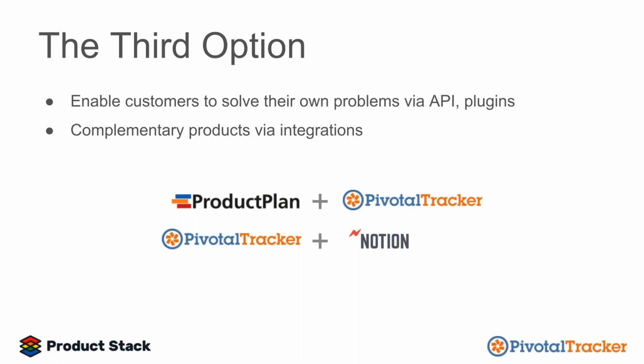And here we have exactly such an example, right? We have 3 products, including ProductPlan, Tracker, and Notion, that work well together to solve the wider spectrum of needs around product management. So with that, back to you, Andre, and thank you for the time.